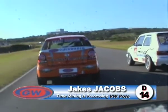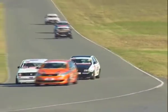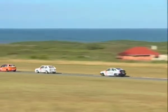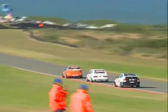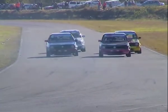Look at this. Listen. Let's see if Jakes holds it. Oh, he also lifted up a little bit. Jakesy! Oh, he let us down there. Hey, Jake Zwartkops there, not flat out through Potters, just a small lift, and that's what's cost him that little bit of gap there. You can see somebody's run off wide here going through Potters, so a couple of marshals on the sideline. Look at this move.